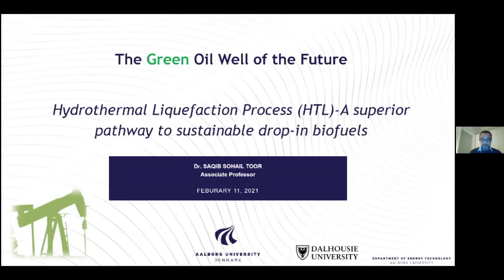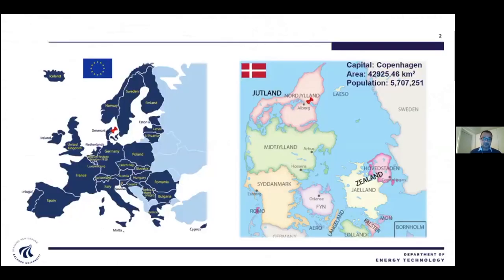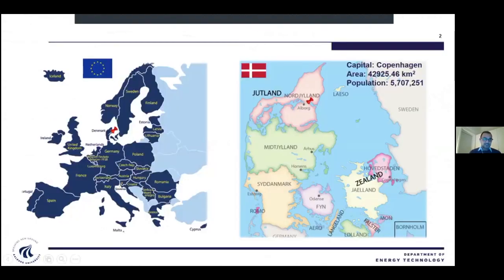So first of all, I will just give you some geographical information about my country, that is Denmark. It's a very small country in Europe, in the north of Europe. So you can see here, and the capital is Copenhagen. Maybe some of you already know, a very famous capital. And the total population of Denmark is only 5 million.